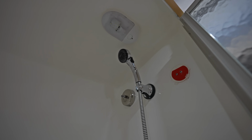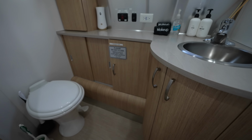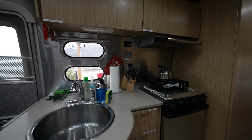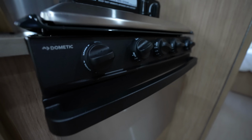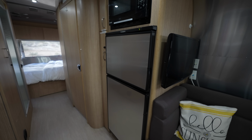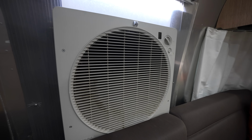So inside the Airstream here, this is the bedroom. Moving on, we have the shower. And there's one outside. Bathroom. Full-size kitchen here with a stove and everything. We have another flat screen. You have your table, couch, a couple fans, and more windows here.